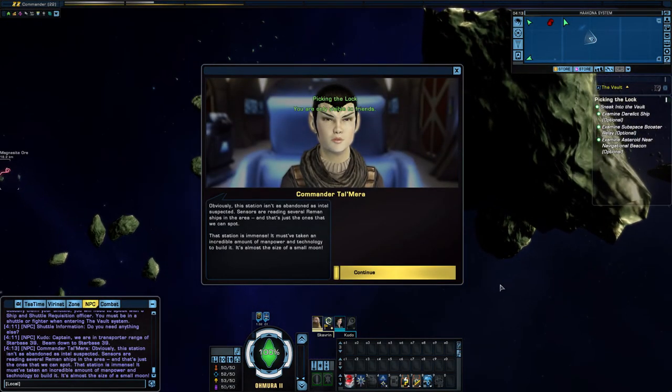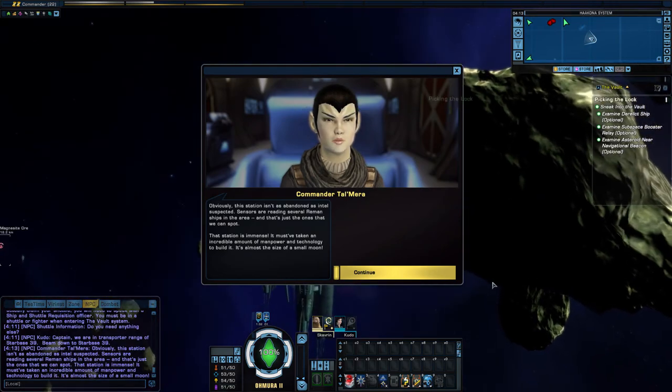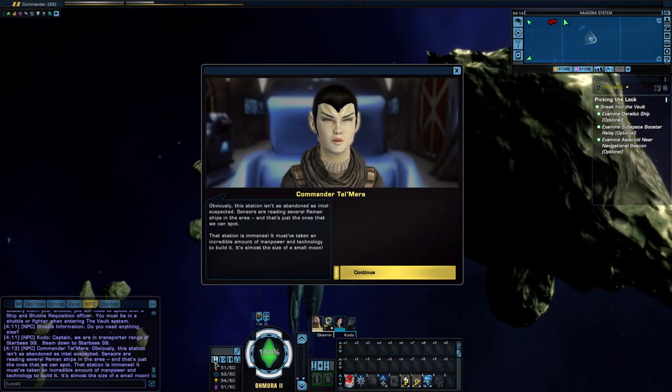Obviously, this station isn't as abandoned as Intel suspected. Sensors are reading several Riemann ships in the area, and that's just the ones that we can spot. That station is immense! It must have taken an incredible amount of manpower and technology to build it. It's almost the size of a small moon.